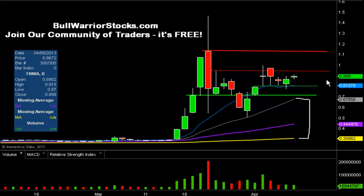Now, does that mean it's a guarantee that the bulls will win out during this sideways? There are no guarantees, but like I said, because the overall trends on the longer-term moving averages are bullish, you do have to give the edge to the bulls. But again, that doesn't mean it's a guarantee or anything like that. But that's pretty much all I got.